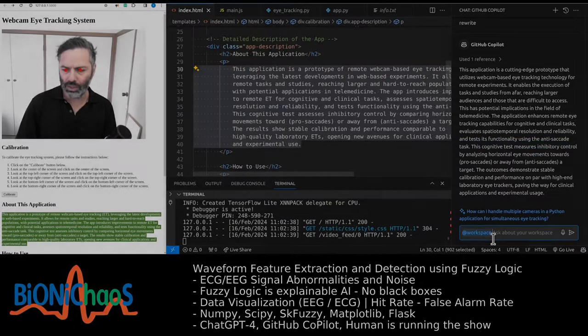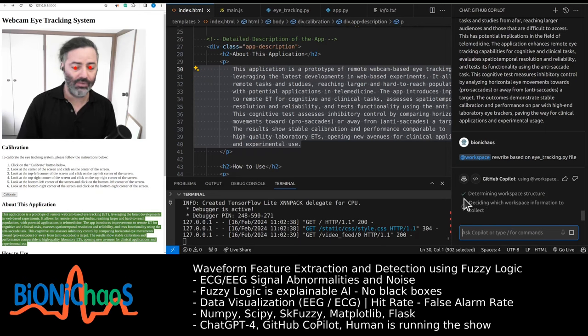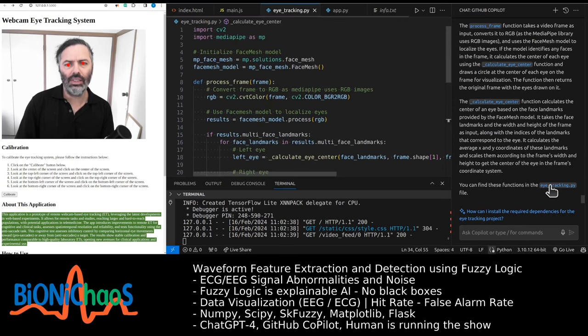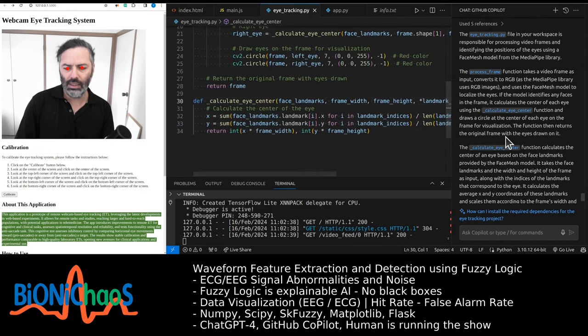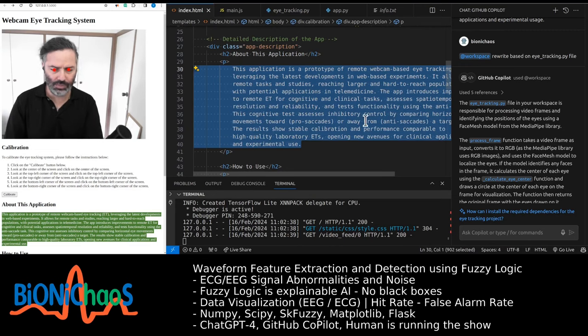What if we do a workspace rewrite based on the eye tracking py file? Yeah, GPT-4 can do much better because it can hold context for the whole thing. I'm sure it will write a much better description, which actually will be more accurate as well. I like how this one has links in it as well. That's handy. So, asking it to rewrite the HTML description.